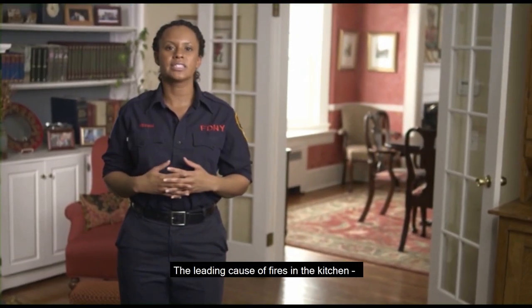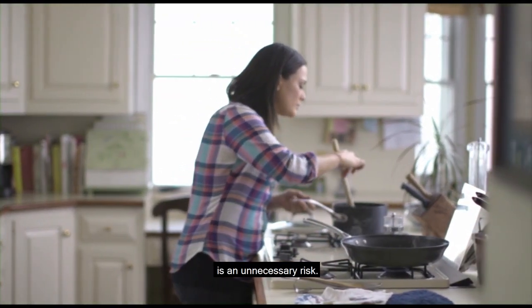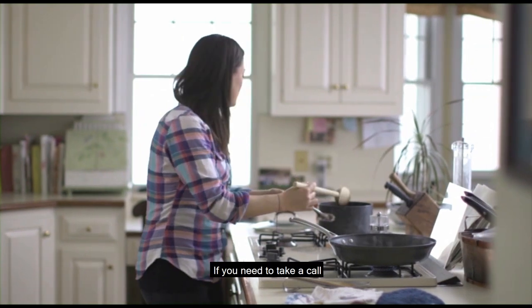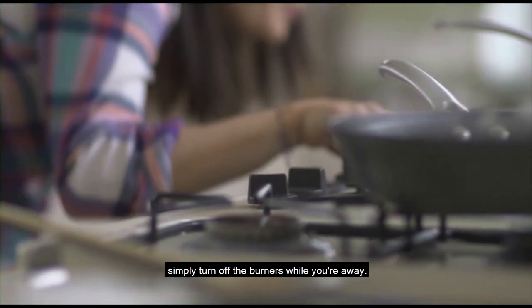The leading cause of fires in the kitchen: unattended cooking. Stepping away from cooking, even to answer the phone, is an unnecessary risk. If you need to take a call or help a resident in another area of the house, simply turn off the burners while you're away. Cooking can always wait.